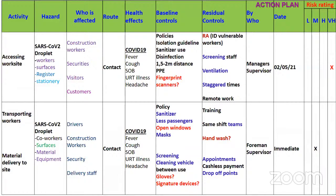So I've highlighted here also gloves and signature devices. For gloves, it depends on the type of activity. If a person is just offloading things or materials, that's okay to provide gloves. But if they are going to exchange between people, then that should be considered as well. So depending on your risk assessment, check what the job entails, and you decide whether to provide gloves.